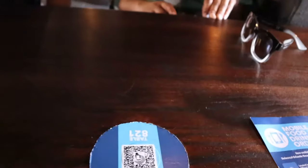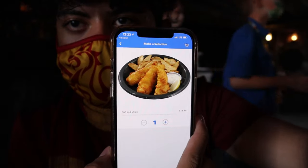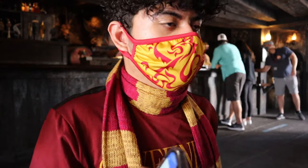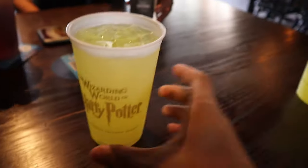Which seat you want? Alright. You just have to scan the table and then order the food there, and then it'll send it to your table once you confirm it. So we're gonna find the Three Broomsticks. Found it. Alright, hold on. We're gonna move seats real quick. Alright, we both got the lemonade.